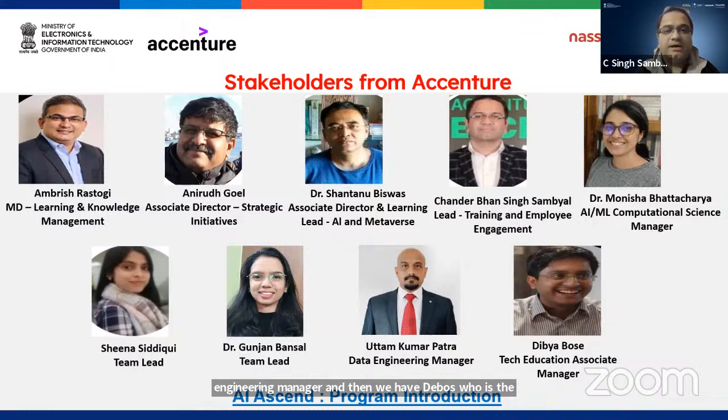So net, this is the entire team, guys, from Accenture, which has been working in a wonderful collaboration with Nasscom to bring to you these exclusively curated courses in the form of the AISN program, which is further divided into levels 1, 2, 3, and 4. Shikha has already given you details about it, but we would definitely want to give you some more insights about it.